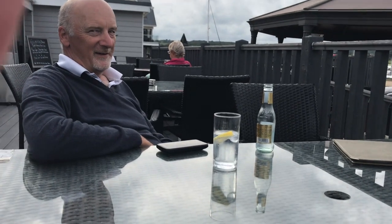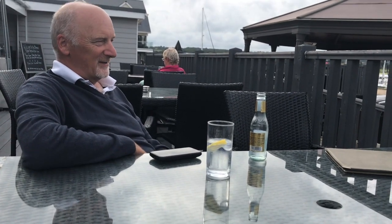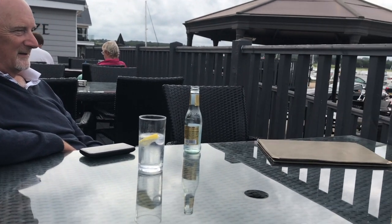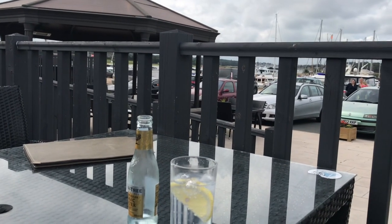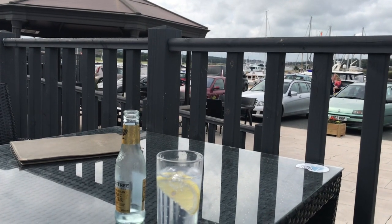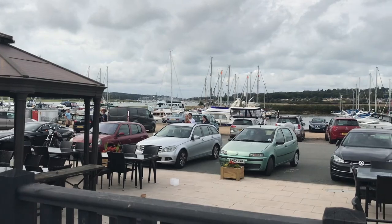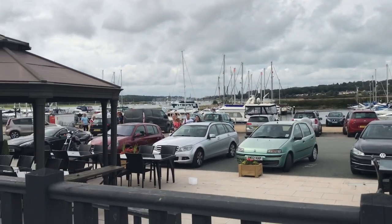He's moaning again. He's a short bottom. I nearly said a rude word, but he's moaning that in this lovely place he can't see over the railings. I mean, I get the point a bit. It's a lovely view to be had there. That is head height.